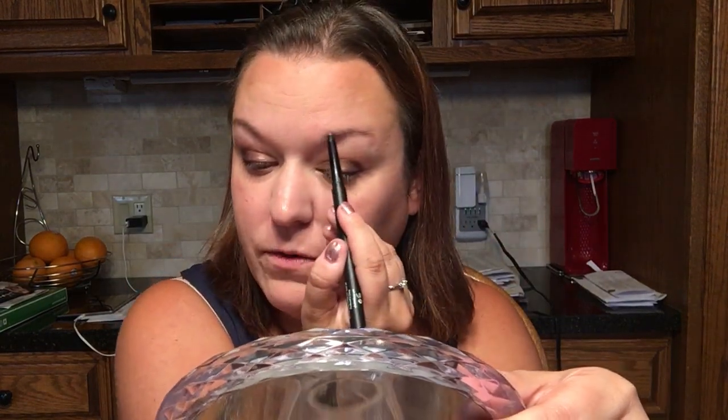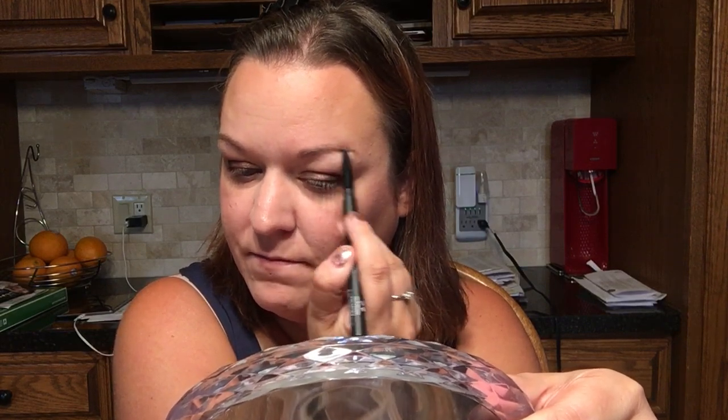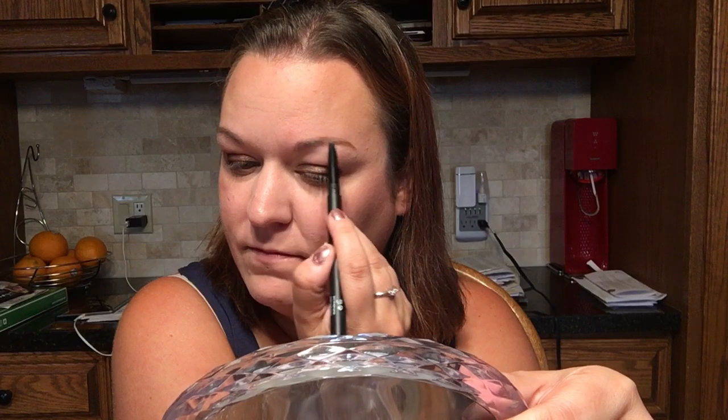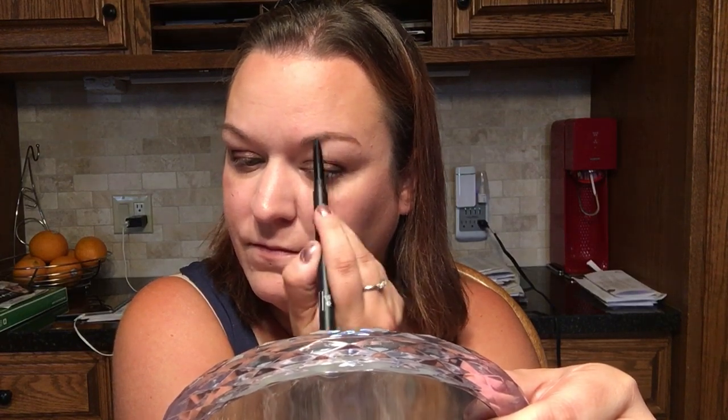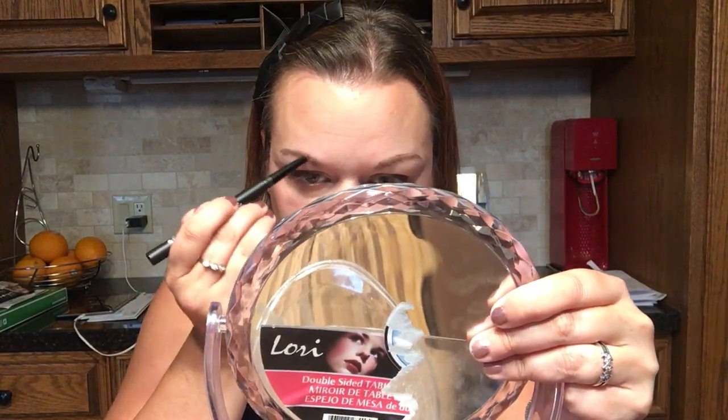That's not bad. That actually worked really easily. I'm just using a very light hand. And I'm going to see if there's a spoolie on the other end. And this is the shade Dark. Oh, it does have a spoolie, so I'm just going to brush through. And that's actually not bad. That worked really easily. So that's pretty darn good.